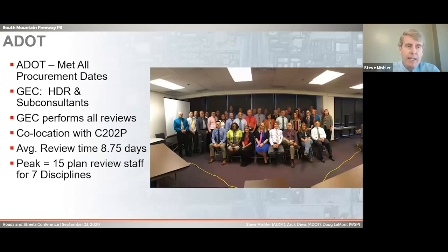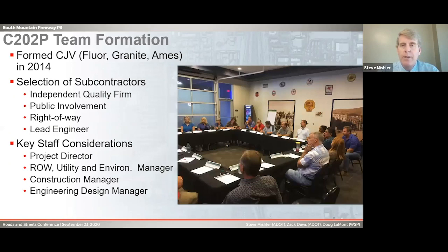I think the first thing that surprised the developer was ADOT did actually meet all of our procurement dates. The general engineering consultant was HDR and several sub-consultants. The general engineering consultant performed all the reviews day to day for the plans. They were also co-located with the Connect 202 partners with ADOT and the developer. Our average review time for the plans was 8.75 days. During the peak, we had 15 plan review staff for 7 disciplines. Next slide. Now I'll hand it over to Doug.